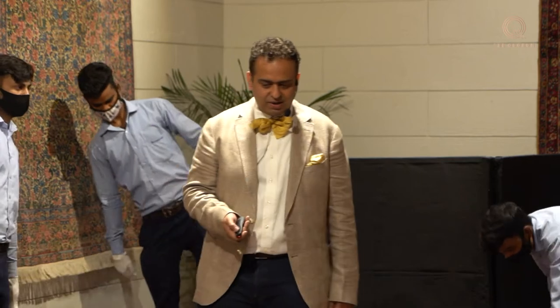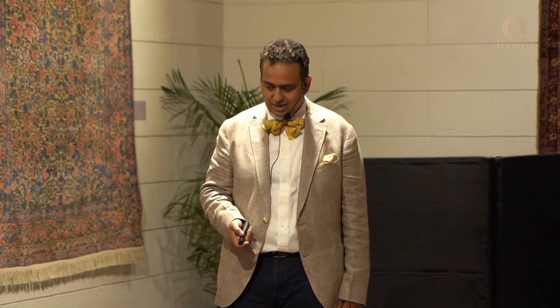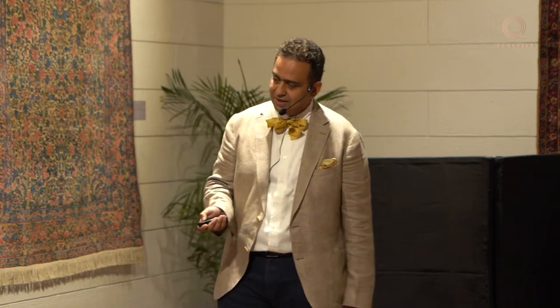This is another very vivid color. If you see, so many different colors that you have in this style of rug. This is over 100 years old. And you can see the abrash, the subtle gradations in color.